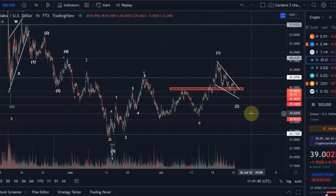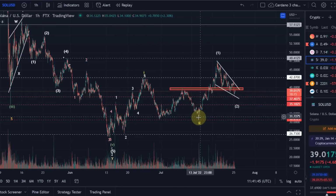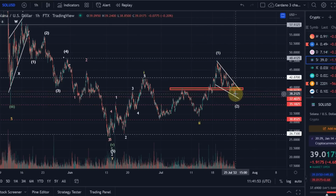Okay, so for now we can see that this was a wave 1 up, an impulse, this a correction in the wave 2, and we are now in the wave 3 here in yellow. Within that wave 3 we have completed a wave 1 and we are now in the wave 2. So the question now that probably bugs everybody: how low will this wave 2 go?